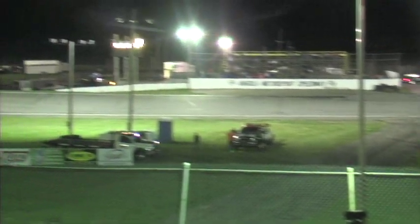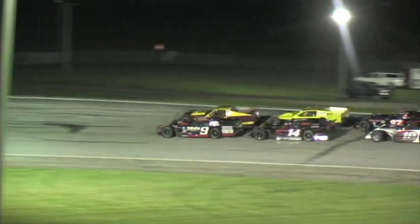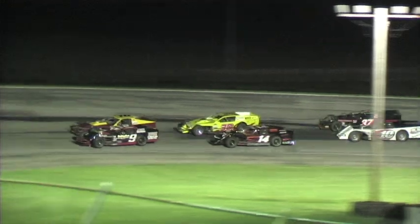Unfortunately, Tom Blackburn looks like he cut a left rear tire and was a little too slow in front of the leaders there. So for the safety of the rest of the racers, they had to bring the caution out. Digit modified, starting behind Minich in row four on the outside.